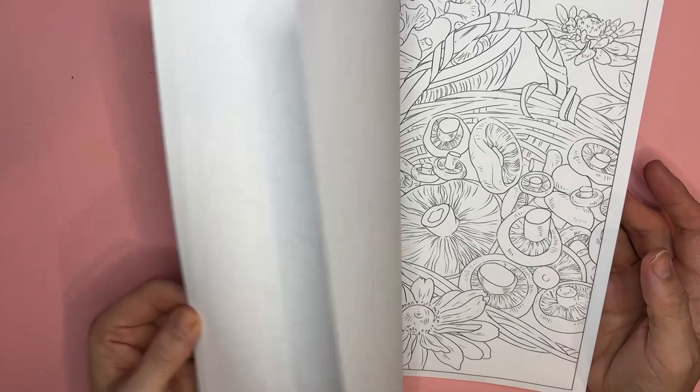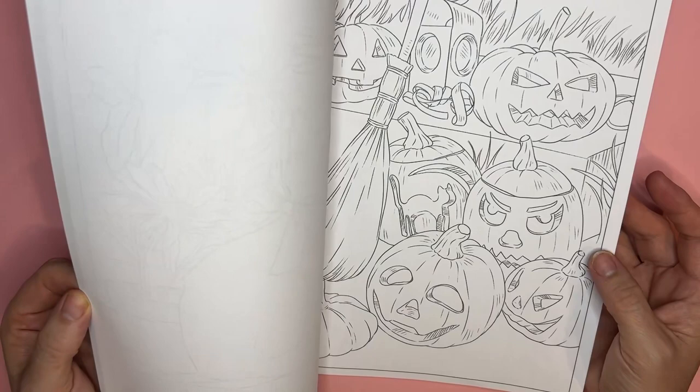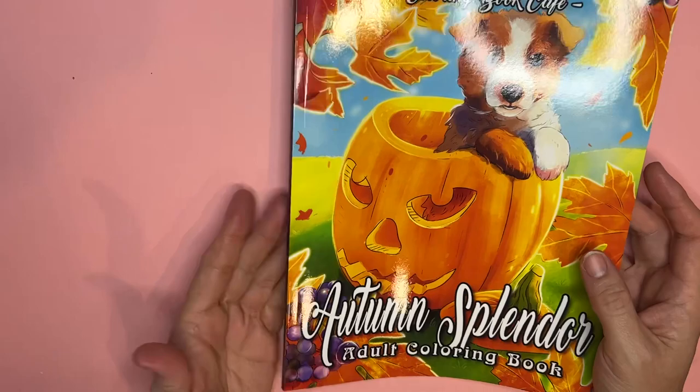I love mushrooms. I make the best vegan, non-dairy, but it has a cashew cream base, cream of mushroom soup. It has like all these wild mushrooms in it, and my Instant Pot, it's so good. Make it every year. Okay, so that's the little book, Autumn Splendor, Coloring Book Cafe.